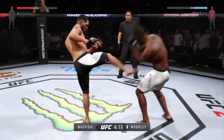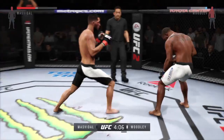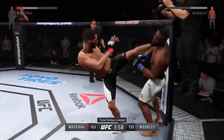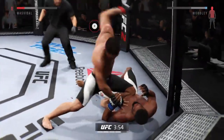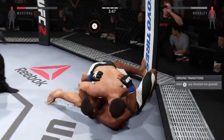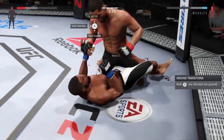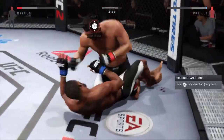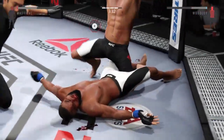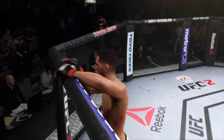Oh, just missed with that right. Woodley with a strong jab. Oh, spinning heel kick. And there's another nice kick. Very nice kicks here. Big shot! Unbelievable! Half guard. Vicious shot to the body. Can he force the stop? Look at this! Nasty ground and pound KO.